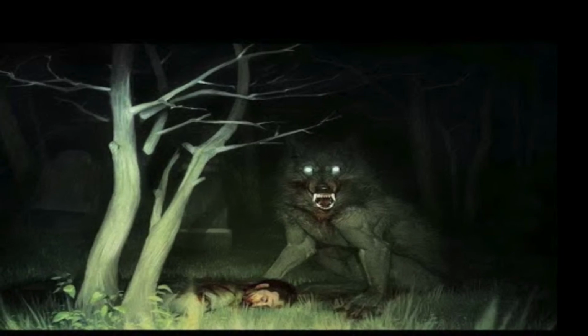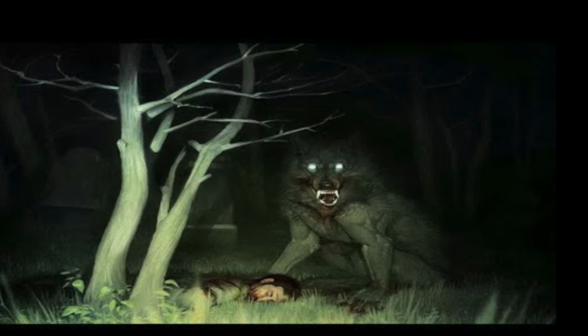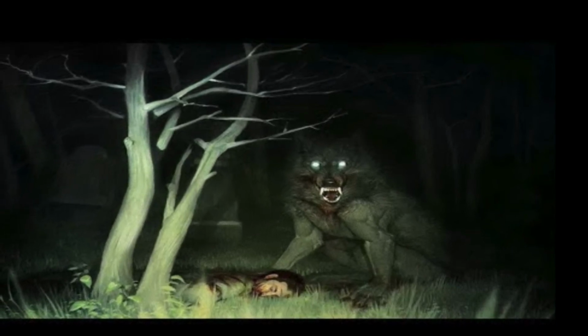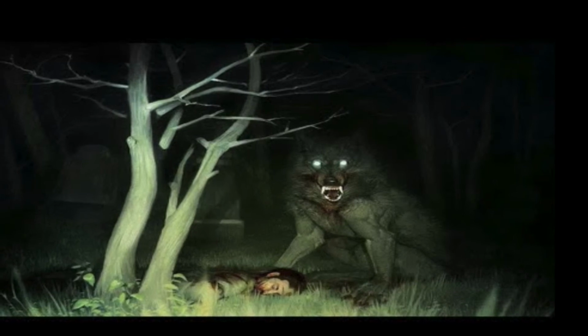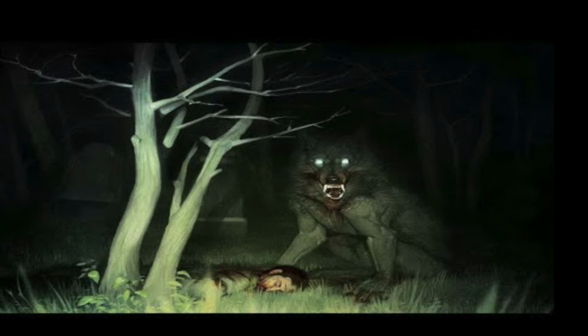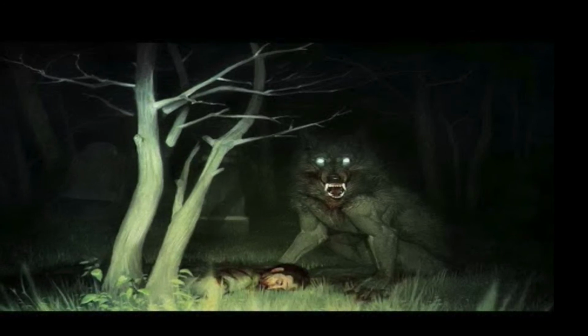Head's too big, arms too big, and I think if we'd have had a werewolf actually killing someone, and there again, I don't know, because the government and stuff and everything are so very good at covering these things up. It's not a werewolf. I would love it to be a werewolf, but it's really not.